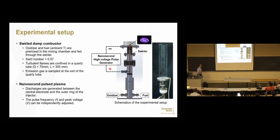And in our experiments, we employed a gas turbine combustor. They have the same feature. For example, we have a fuel and oxidizer mixed inside the tube. And then the mixture goes through a swirler, generating swirling flow. Swirling flow is a typical technique used by jet engine and gas turbine combustors, generating swirling flow to stabilize the flow inside of the combustor. So in this way, we can study the flame dynamics. And downstream, we have a glass tube, and it confines the flame inside the tube. To introduce plasma into the combustor, we installed two electrodes.